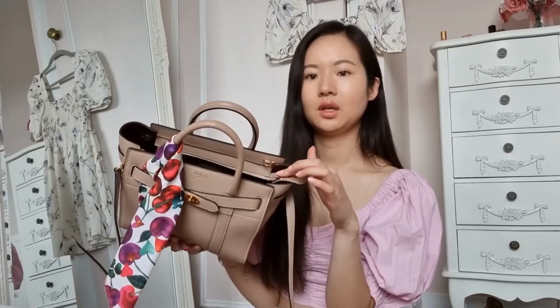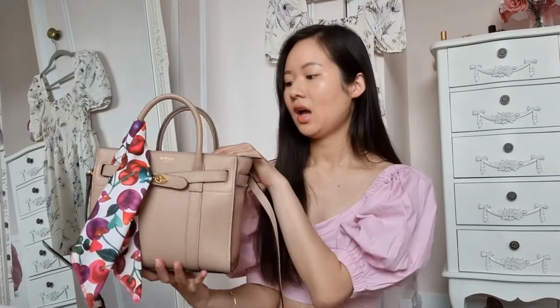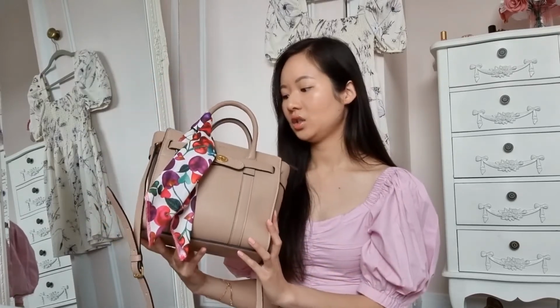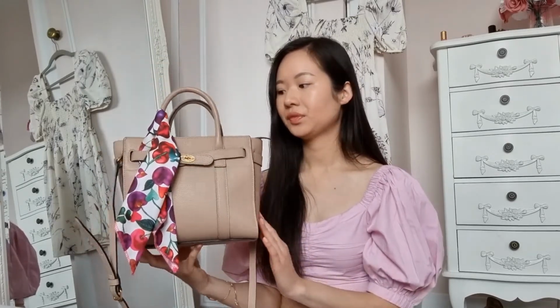So like I said before, this is the Bayswater zipped one, so it's got a zip that closes there, and it's not the biggest size they do, I don't think, in this kind of style. They've got a slightly bigger one, but I went for this size. Having said that though, it looks really big, but it doesn't actually fit as much as you think. So whenever I do put in my 500ml bottle, that's most of the space gone.